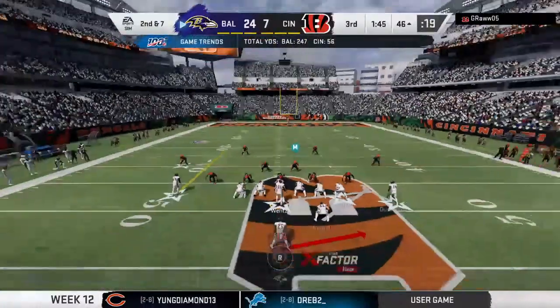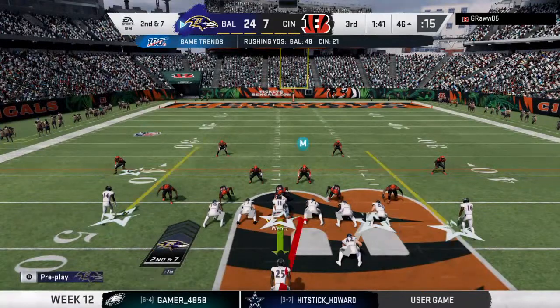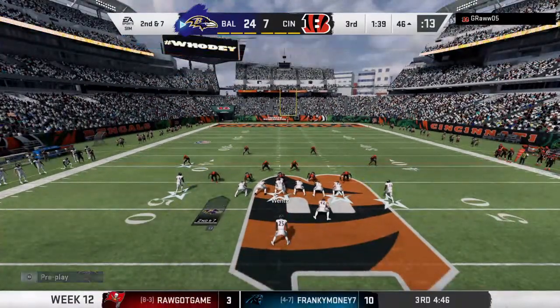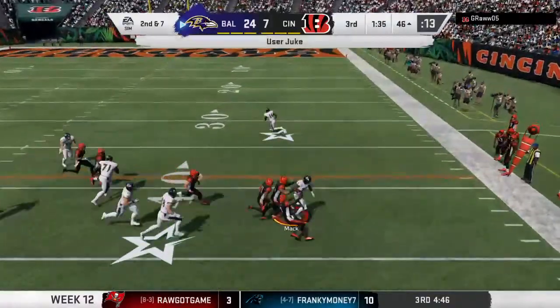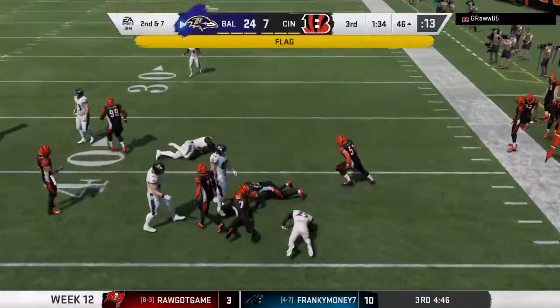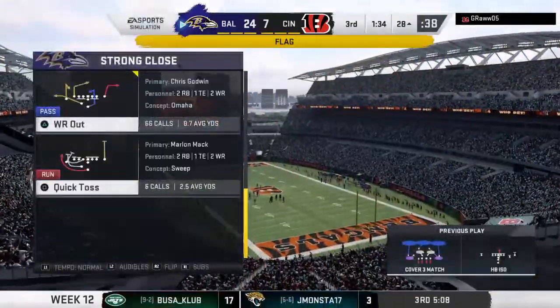Three yards on that last carry. Here's second and 7. They keep it on the ground. Mack again. And he's going to be brought down by the face mask. Here come the flags. This is going to get him a first down.